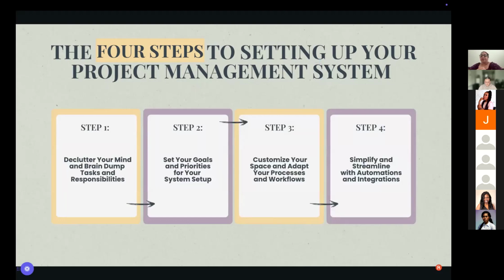All right. So the 4 steps to setting up your project management system. We're going to go through these 4 steps today and dedicate a few minutes for each of them. And then, of course, you have that workbook. I know Dana dropped the link in the chat. You have that workbook if you want to continue your work after our workshop here. And then, of course, you have my contact information if you need any assistance as you're going through these steps.